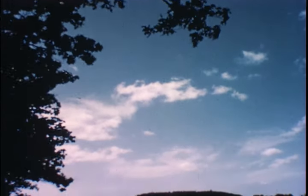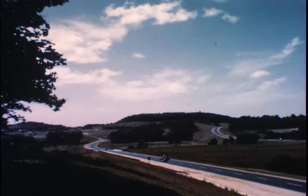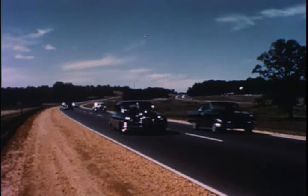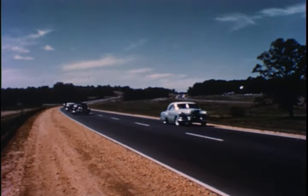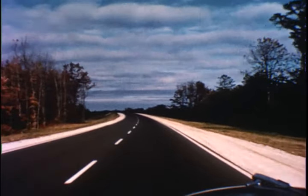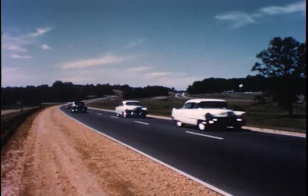And back there in New Jersey, the beautiful Garden State Parkway, with the best safety record of all the toll roads, was built as an asphalt highway all the way from the crowded cities of North Jersey to the famous resort towns of the Jersey coast. 145 miles of it.